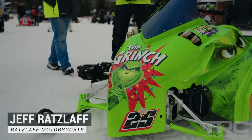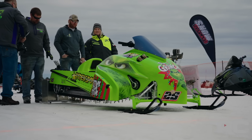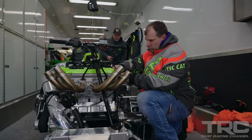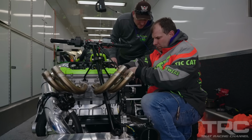This is RATZLAFF Motorsports. I'm the owner, Jeff RATZLAFF. I have a group of guys that help me. Mike Allen drives the snowmobile. Me and Howard Hack, we tune it. I do all the CVT clutching. Howard does a lot of the computer stuff on the sled.